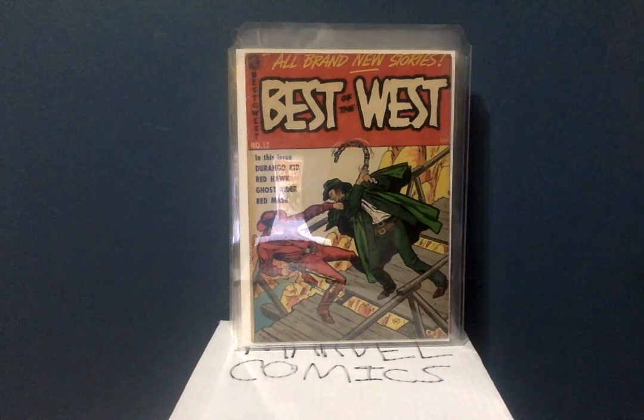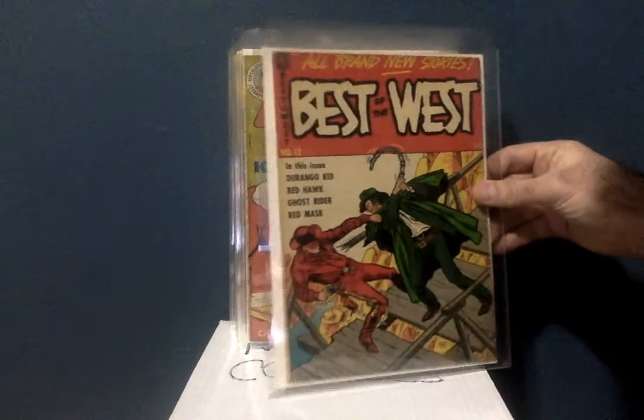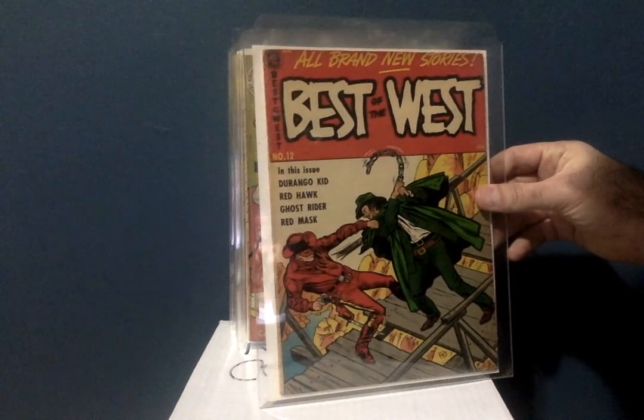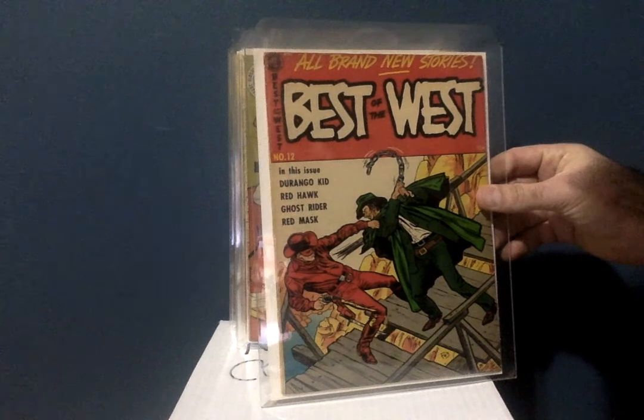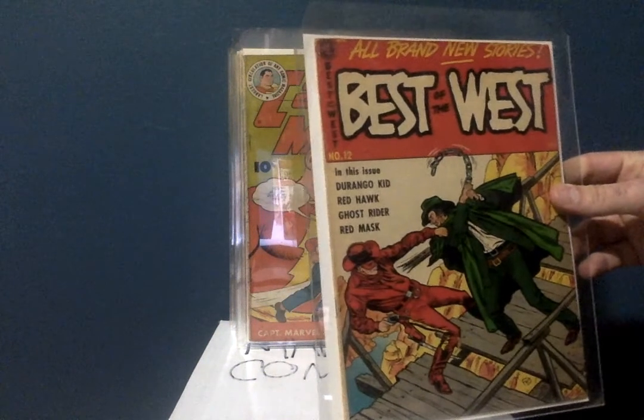Another awesome book is Best of the West number 12. That's Red Mask on the cover, but I got it for Ghost Rider. He's like the third character on the cover. So yeah, love this book.